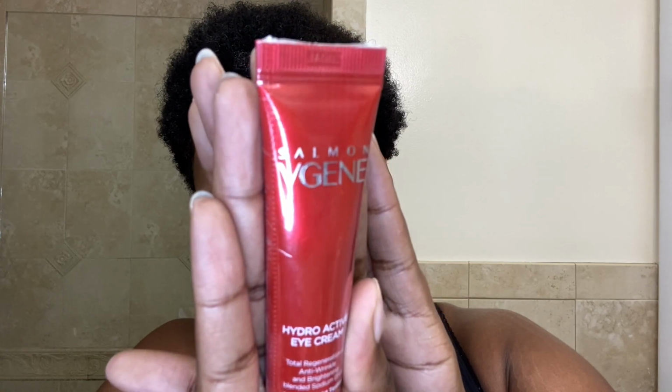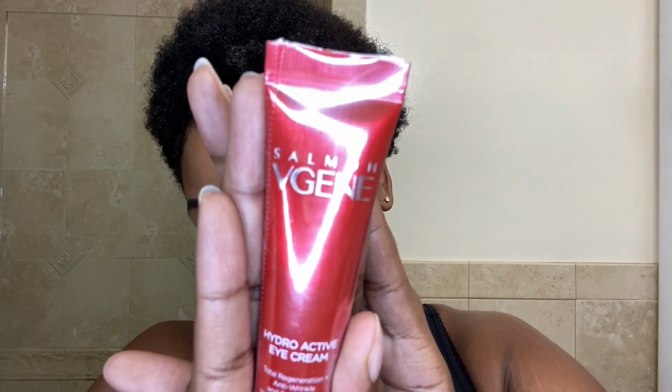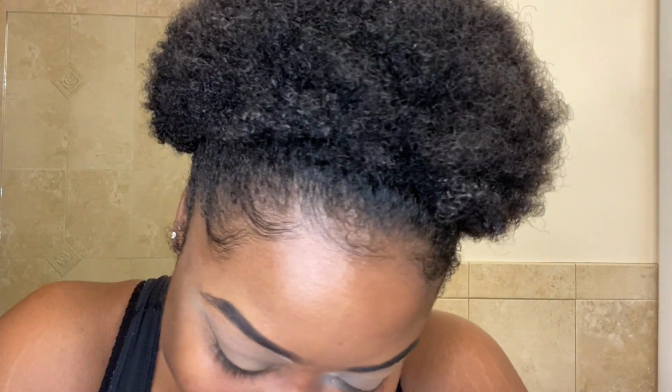I don't know if this is salmon or salmon vagine. It's not like fish vagine. I'm childish, but this is a hydroactive eye cream. It is a total regeneration and anti-wrinkle brightening solution, whatever, eye cream basically. So I will add that to the bunch of eye creams that I have now.